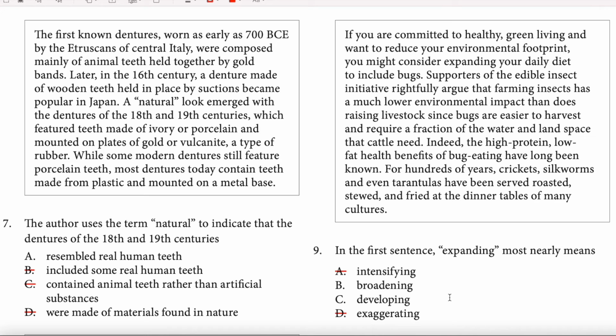Okay? Now, this is interesting here. It says, you might want to consider developing your daily diet to include bugs. So the sentence suggests you are developing your daily diet. How would you develop your daily diet? Is that a thing? Do you develop your diet? Okay, no. You don't really develop your diet. Maybe if you're developing some new fad Atkins diet, like I'm developing a new dieting system. You can develop a dieting system, but you don't really develop your diet. Does that make sense? I wouldn't use that word there.